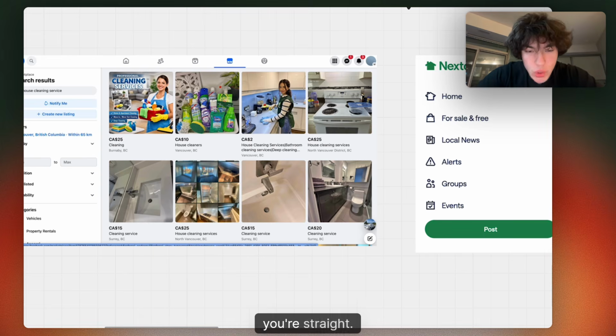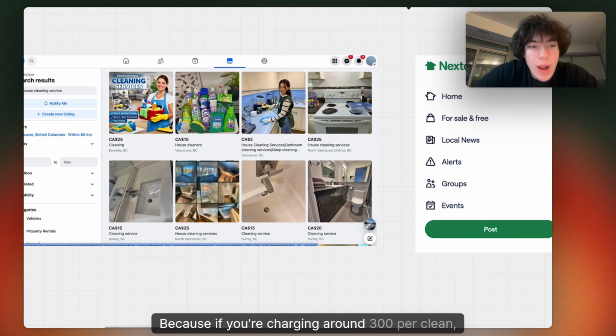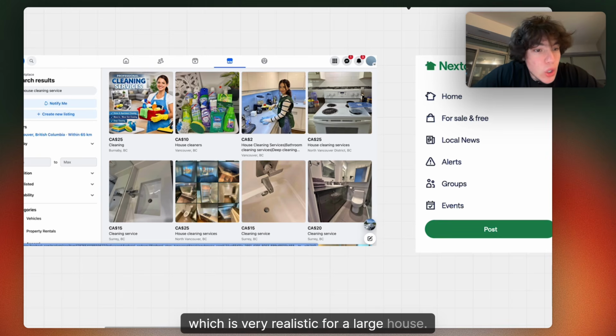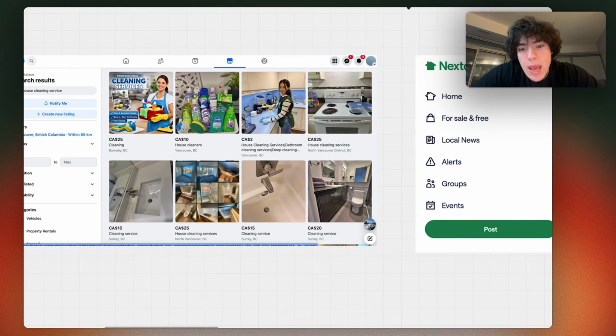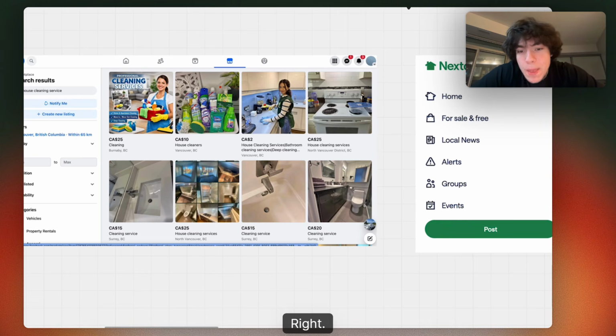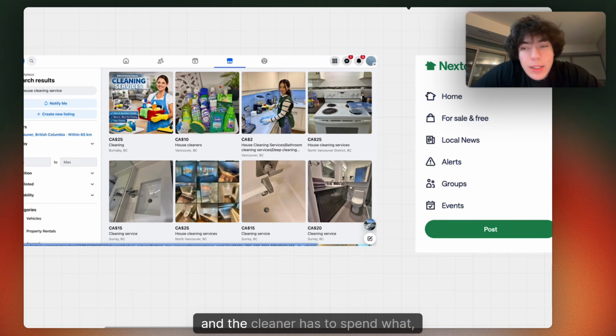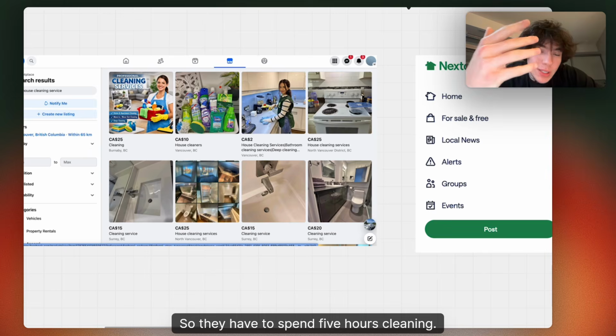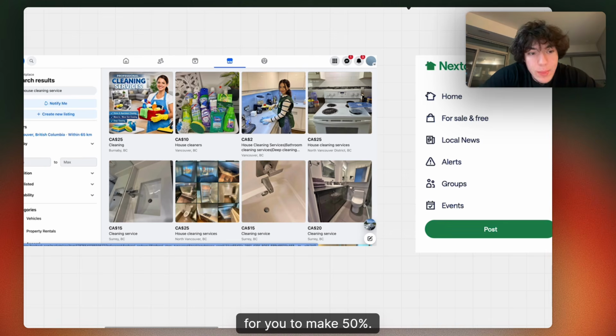At 30 bucks an hour, you're straight, because if you're charging around $300 per clean, which is very realistic for a large house. I know my parents have a pretty large house, and I think they get their house cleaned for like 500 bucks, right? So 300 is very realistic. And the cleaner has to spend what, 30, 60, 90, 120, 150. So they have to spend 5 hours cleaning for you to make 50%. They should be able to manage that on a $300 job.